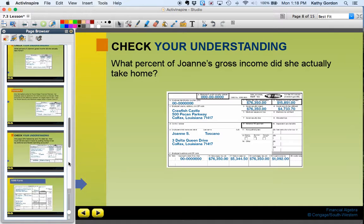The W-2 form tells me what? What kind of information is it giving me? You're not able to tell because it says federal income tax withheld, but that's not necessarily the amount that you actually take home. That is true. I'm not sure that quite fits in with what this question's asking, though. This question is asking what percent of her gross income did she actually take home?